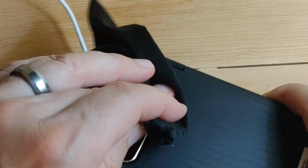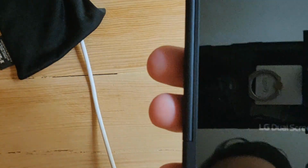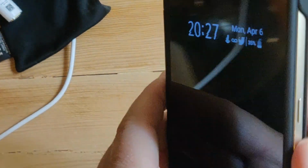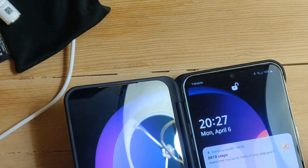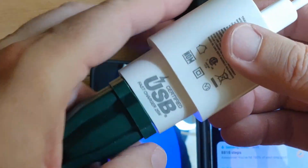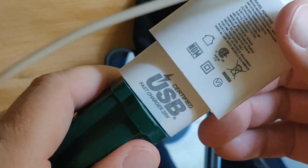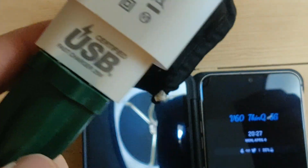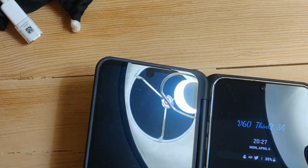Gotta clean that screen. The travel adapter, you have to be careful. It easily comes disconnected. So we're filming, we'll just stop that. Number 2, this 25-watt charger that was included, that's a huge pro. A lot of phones now are like, oh yeah, we have fast charging. Oh, but you're gonna have to buy the charger separately. No. LG included it. Thank you, LG. Nice touch. Not all carriers do that.